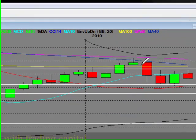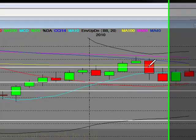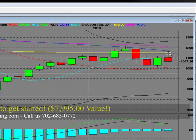And basically what we have here is a lower high reversal. So the buyers came in July. The problem is we came up, and as we have said many times going short or long the S&P, we come up here, we have made a lower high on the monthly resistance of the SMF Street Pro Trading Bar. Therefore, we're closing below the 10-month moving average.